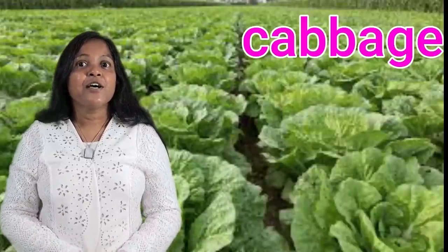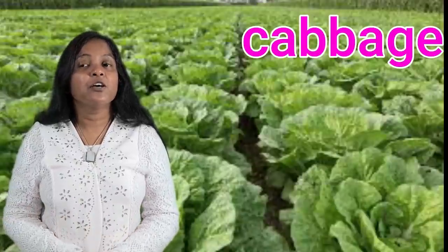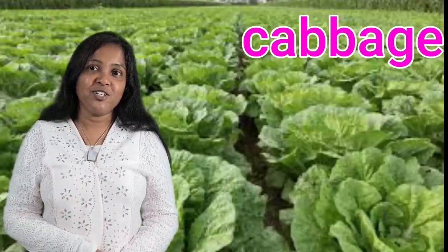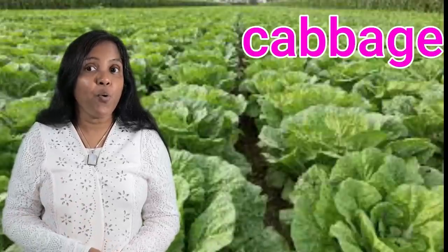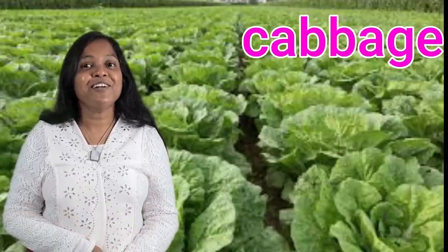We can make salads. We can make Manchurian noodles. Soups with cabbage. Even we can fry it and eat cabbage. But it's better to have it raw. It's rich with vitamin C, K, fiber and minerals.